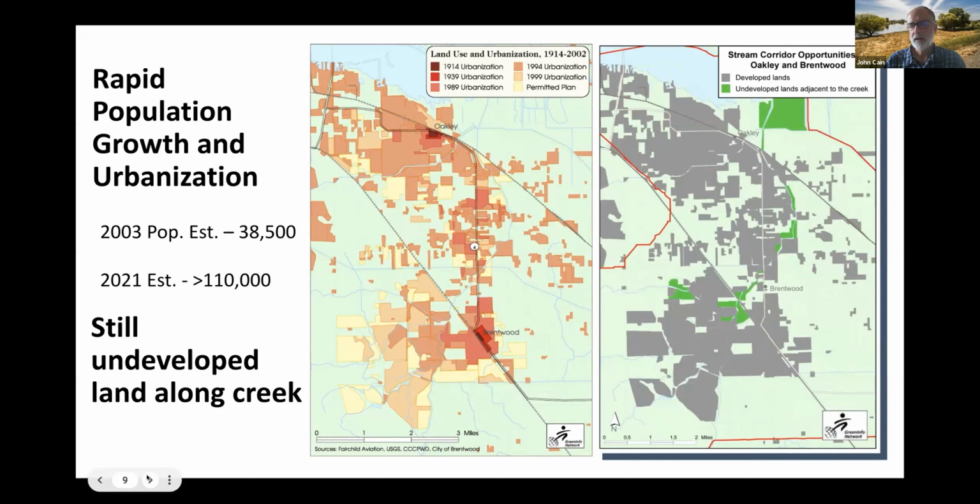What we could see at the time, and miraculously it's still true, is that there are some open space areas along the creek, in this urbanized reach, that could still be restored. And you can see them in the graphic on the right, with the little green areas through the gray. Next slide.